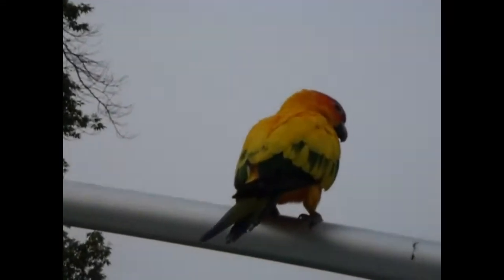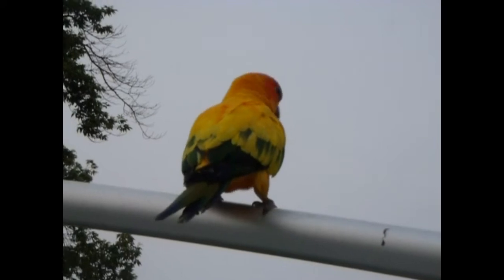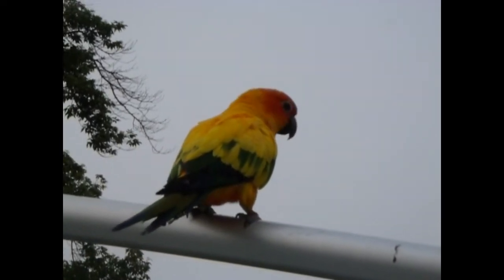How long can they live for? It's a good question. You see the little pink one in the back here? That's a Major Mitchell cockatoo from Australia. His name is Mitch. One of those died in the zoo recently at 86 years old. We can rely on zoos to have accurate records. That's one of the things they do.